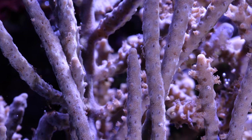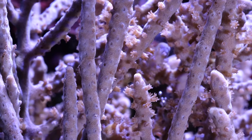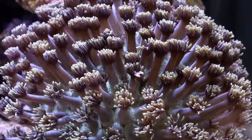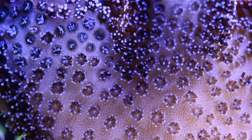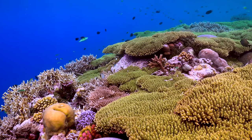The answer is a highly successful partnership between corals and algae. The algae grow inside the coral, and they feed the coral by turning sunlight into food. In turn, the coral feeds its symbiotic algae with waste products. This partnership gives corals the energy they need to build vast reefs.